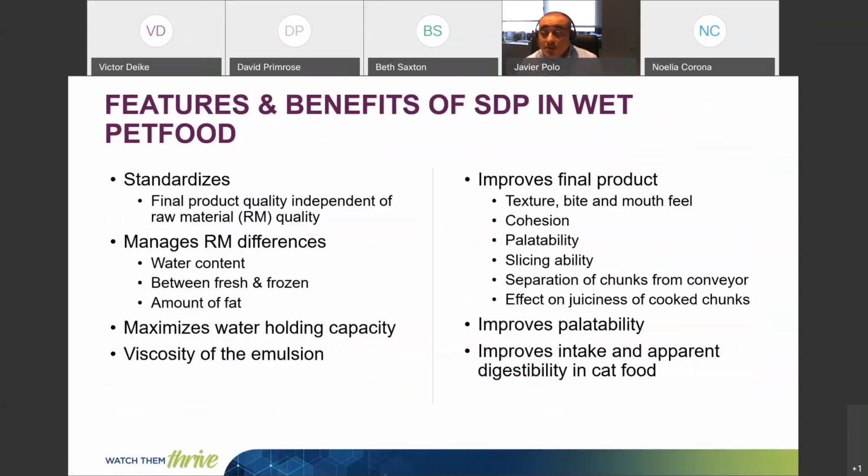This is just to summarize the benefit of using plasma in wet pet food. I think that the main reason is that plasma standardizes the quality of the final product in some way, independent of the raw material quality. Plasma is able to manage differences in the water content. Plasma is able to manage the change when you need to change from fresh to frozen animal byproducts. Obviously, the quality of the protein in the fresh is different than in the frozen, and plasma is able to manage this, or plasma also is able to manage differences in the amount of fat.